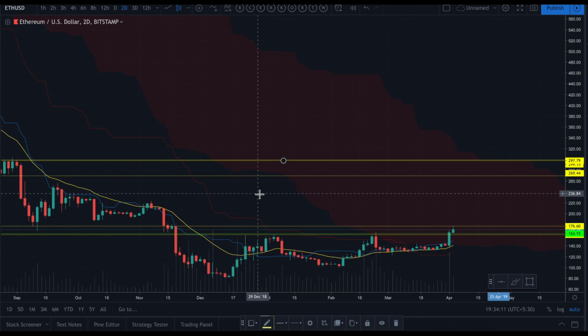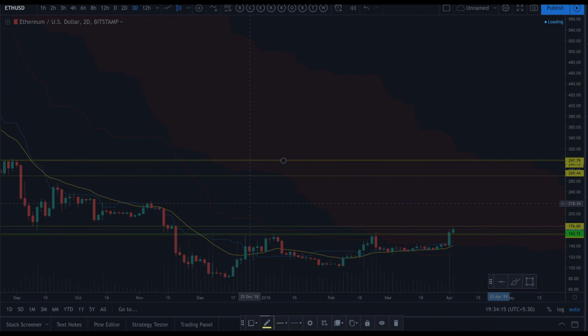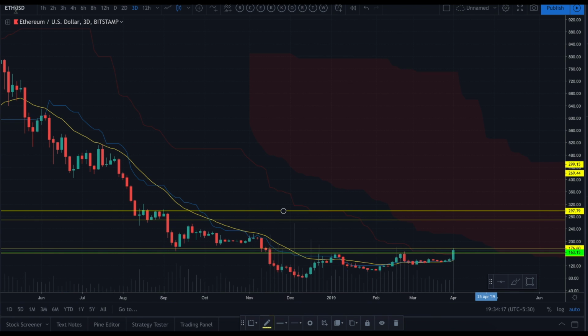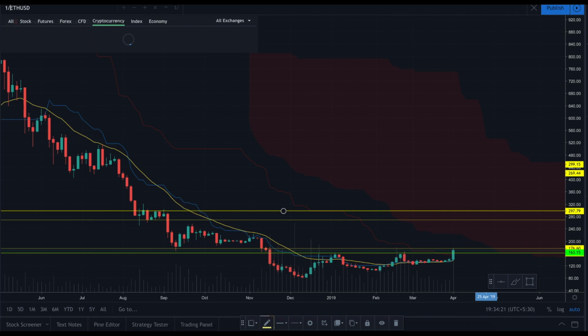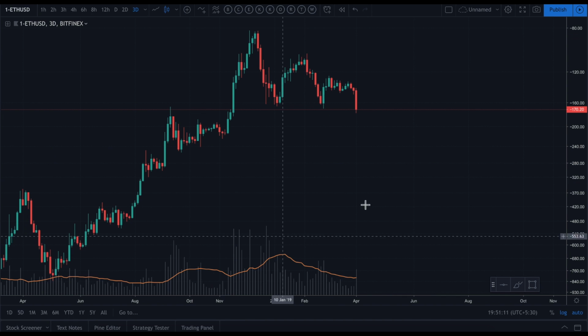Okay, let's have some fun. We've talked about the 2-day. We've talked about the 1-day. Let's go to the 3-day now, and let's do an inverse of our charts. Yeah, let's do this one instead. Okay, cool. So here we have our Ethereum USD on the inverse 3-day chart.